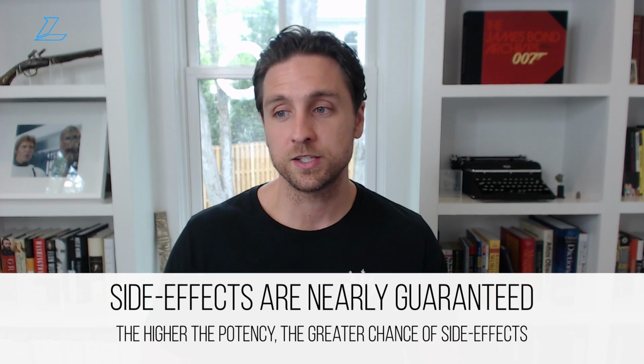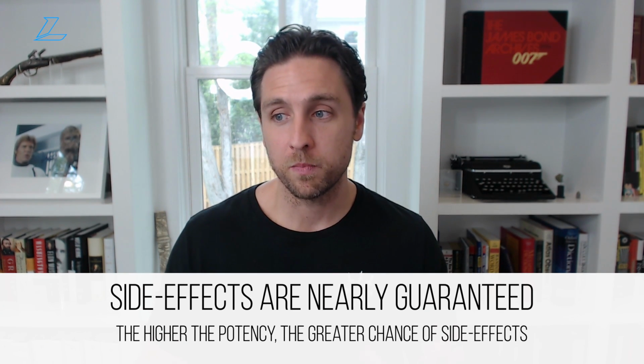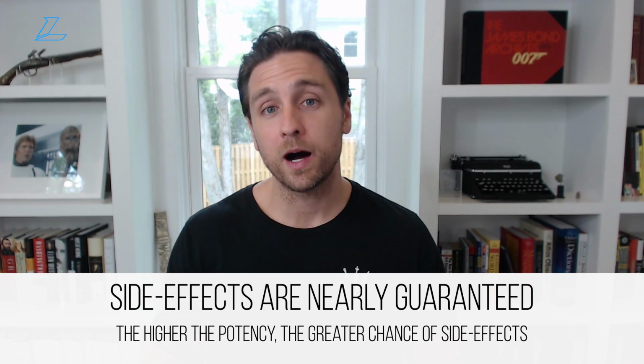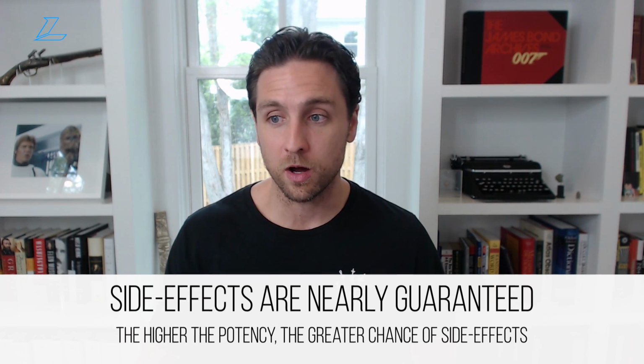And the third reason why I do not like these supplements and these drugs is the side effects pretty much go hand in hand with the potency. It is basically impossible to get a powerfully effective carb or fat blocker and avoid major side effects. So let's talk about those side effects. Let's talk about them in the context of safety, because while everything that I've discussed so far is safe, so long as it's not abused, there are side effects.